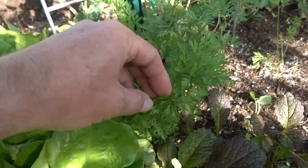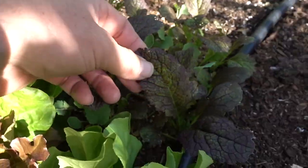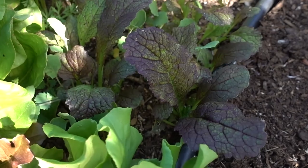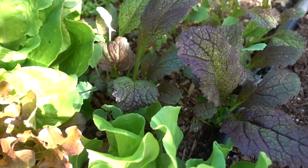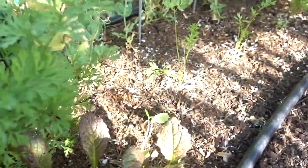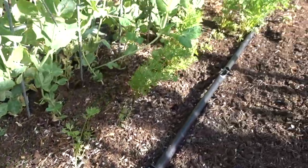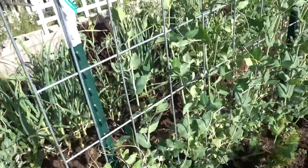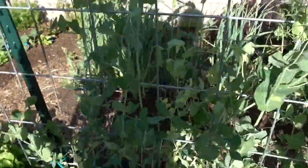That's good. We got carrot back in here. This is purple mustard. Let's try one of these little leaves here. Mmm, yeah, that's spicy. Mmm, that's good. We've got some carrots growing in there. There's the peas on this side. Look at them go. Oh my goodness, they're so much bigger than they were in April, aren't they?